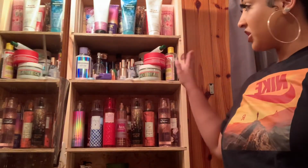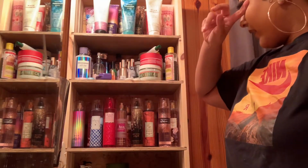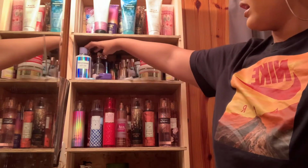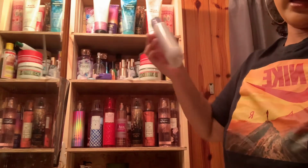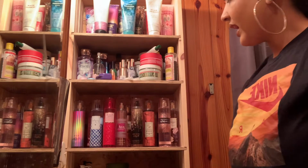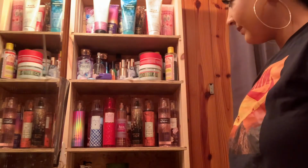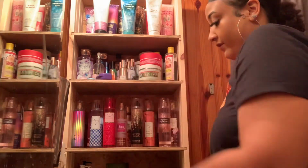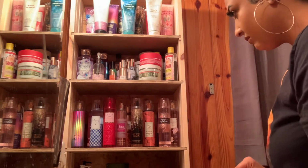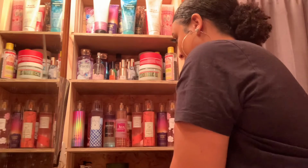Anyway, so the next shelf is a variety of stuff. I have room sprays, I have my teeth whitening kits, I have contacts, and this lotion that I don't like, but I bought it because the packaging was pretty. And these are the rest of my shower gels. So I'm gonna take everything off and try and figure out how to put this. Y'all, this is driving me crazy. This shelf is just not it. I do not like how that is set up.